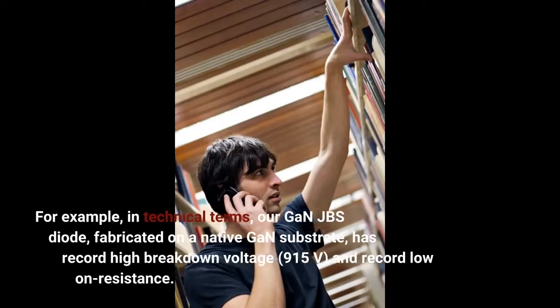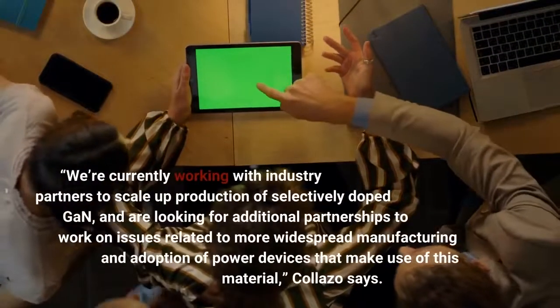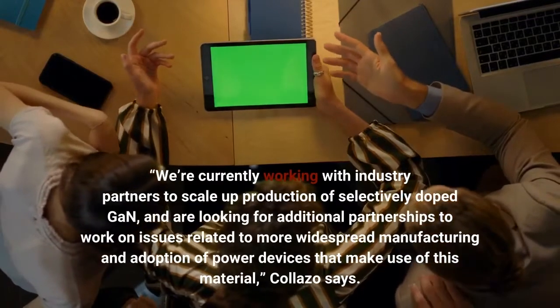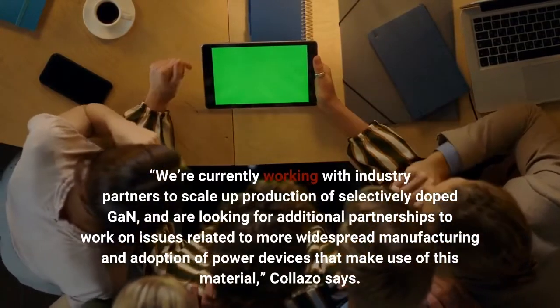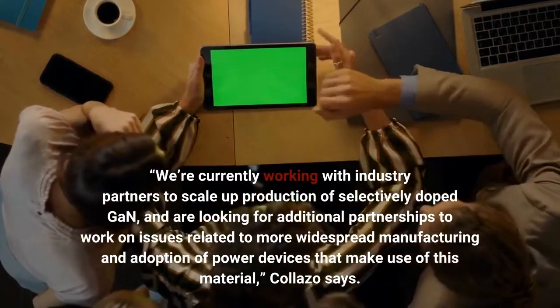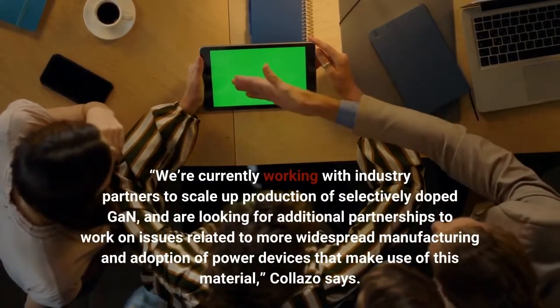For example, in technical terms, our GaN JBS diode, fabricated on a native GaN substrate, has record high breakdown voltage, 915 volts, and record low on resistance. We're currently working with industry partners to scale up production of selectively doped gallium nitride, and are looking for additional partnerships to work on issues related to more widespread manufacturing and adoption of power devices that make use of this material, Collazo says.